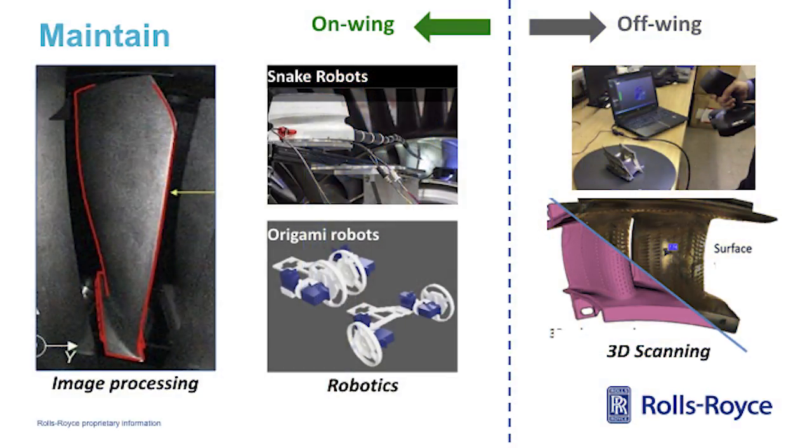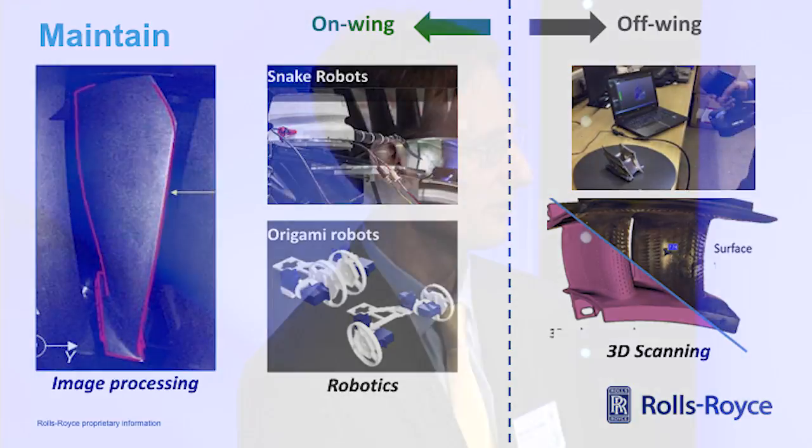And then in terms of maintenance, as I said, we basically make our money by keeping engines on wing and flying. So the objective is to spend as long on wing as possible, and then when you come into the shop to do the work scope, do the amount you need to, but no more. So it's really important that we try and keep engines flying.